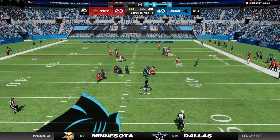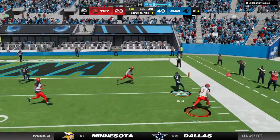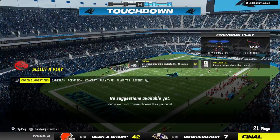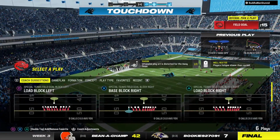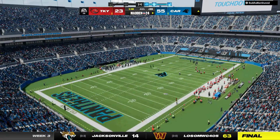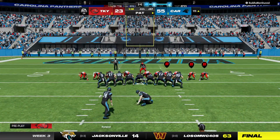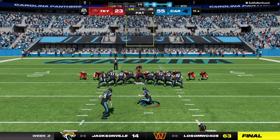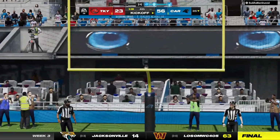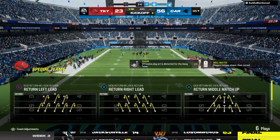Stroud on 3rd down now. He's got his target. That's complete. And they are going to score again. Yet another touchdown as they just add to their totals. Ryland on for the extra point. Now this one was over a while ago as they just add on to their big lead.